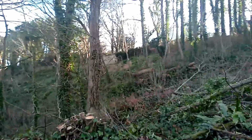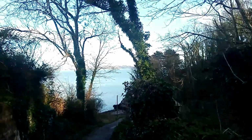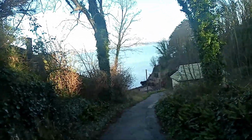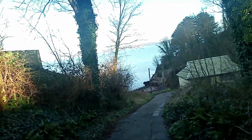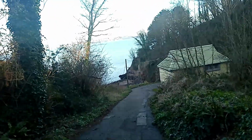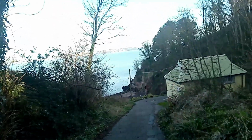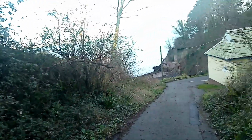Oh, some nice logs over there, Baba. Oh, that's quite a bit of wood there. I think Daddy had to climb over and get some. Oh, see, Dad's going to slip over. Walk slowly, Baba, because it's very steep. Very steep. Slowly, slowly.